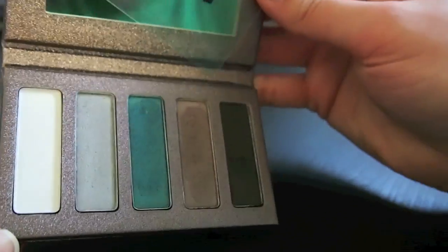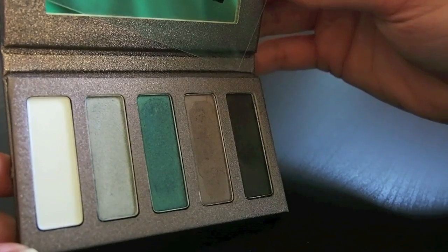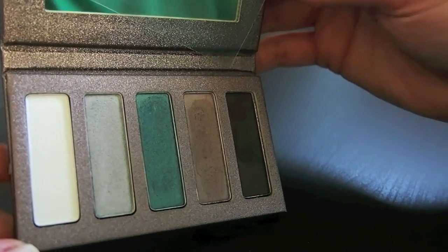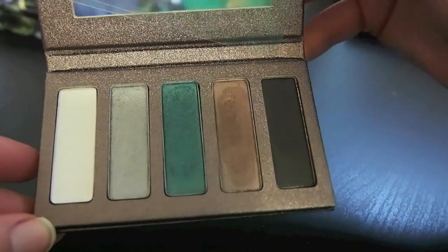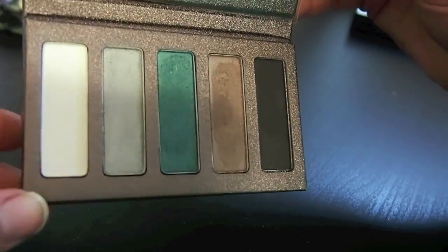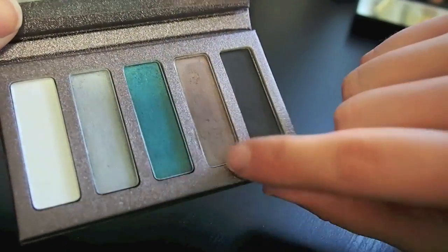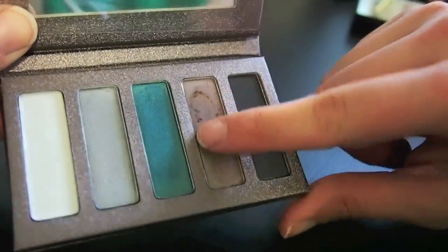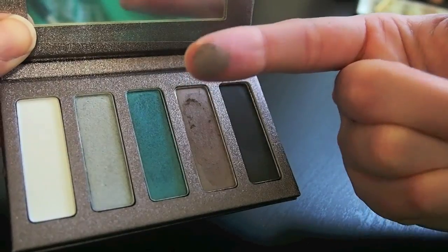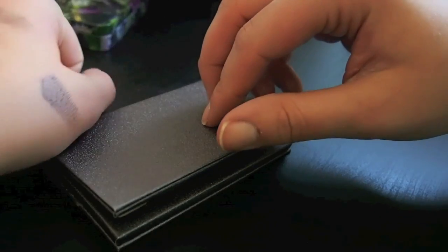Right, this is another palette from Lorac, and it is the Stay Cool palette. A lot of their limited edition seasonal palettes don't really have the same quality as the Lorac Pro shadows, but I think this one does. And I really like this green. It's really kind of a fun pop. I really like this shade right here. I don't even really know how to describe it. It's kind of a warm taupey color. It's probably pretty similar to Mushroom or something, though.